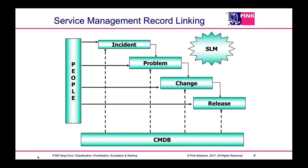They might even use different tools: SharePoint for change management, a ticketing tool for incident, Excel for problem. And in the end, they've basically painted themselves into proverbial process corners because they haven't built and integrated anything. They've implemented these processes in silos. Now, I want you to think about this from a more integrated perspective.